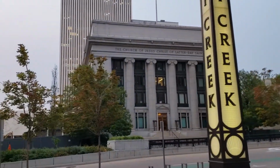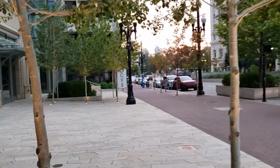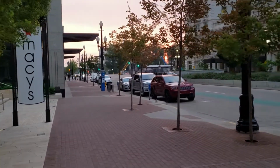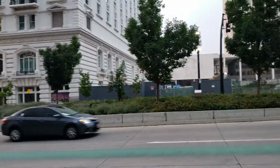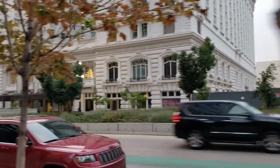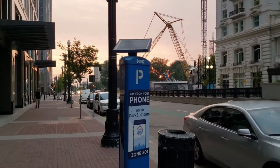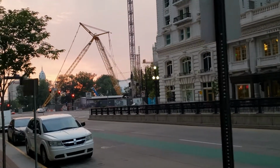There's not going to be any updates to the LDS Center really. It's still under heavy construction. You can actually see there's a, I don't know if that was like that before, but there's like a hole in the administration building. I've never been in that one before, the Joseph Smith Memorial Building. But yeah, you can still see all the construction. I like the sunset happening in the background.